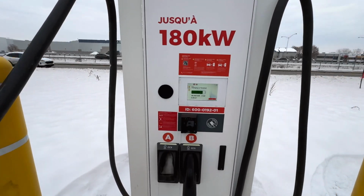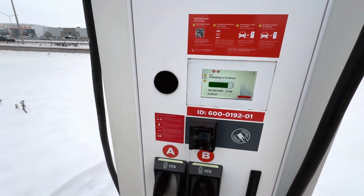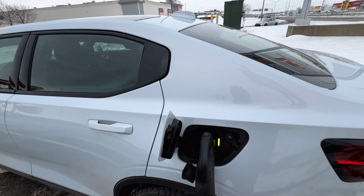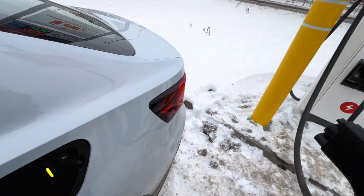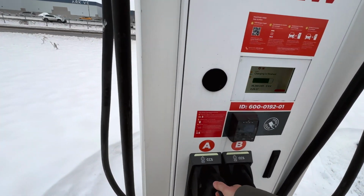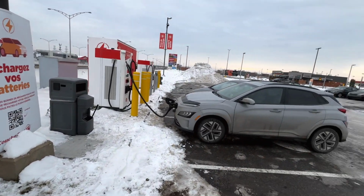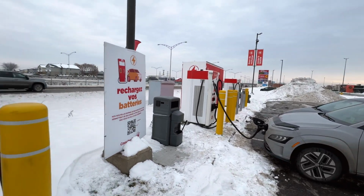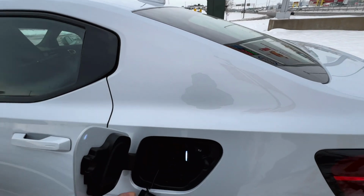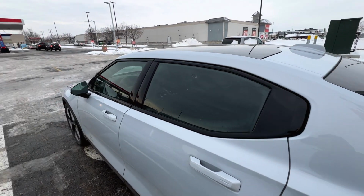So the charge is finished. 26 minutes, we got 38.3 kilowatt hours. So we're going to unplug. These are REMA handles here. We'll unplug, we'll put it back. But yeah, this is a very nice site. As I said, there's a guy in a Prius Prime blocking up a stall. I have no idea why. So we'll put this back in, and we'll continue on our way.